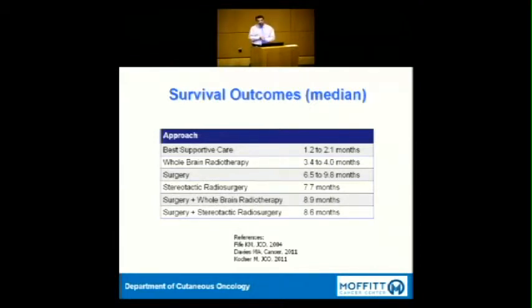But if we are able to offer those therapies, we know that the outcomes are much better, with survival as high as 10 months in the median. Stereotactic radiosurgery is at least 7.7 months, but that number is probably on the low side. And then there have been strategies to combine the two, and there may be a little bit of benefit of combining radiation with surgery, but it hasn't really been proven. We do, I would say, fairly often do surgery with radiation to the surgical bed if a spot is likely to come back.